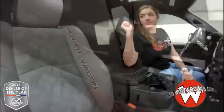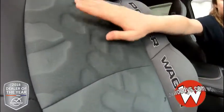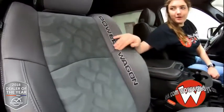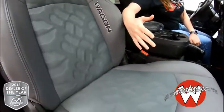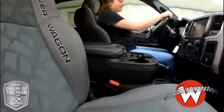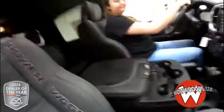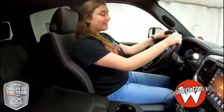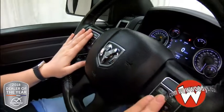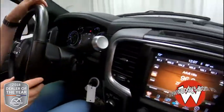Looking at these front seats, we have these gray seats. I love the tread pattern right there in the middle. It's really nice. And you have your Power Wagon embroidered on the side, and they are heated, power adjustable as well. Then looking at your steering wheel, it's leather wrapped. You have your cluster controls, Bluetooth streaming, and your cruise controls on the front with media controls on the back.